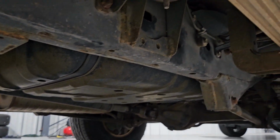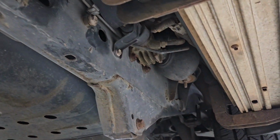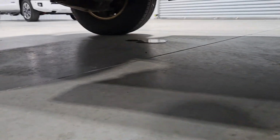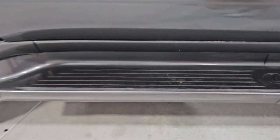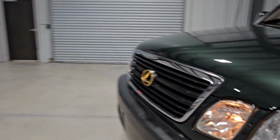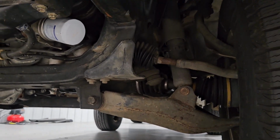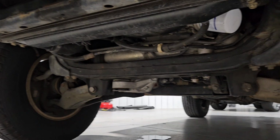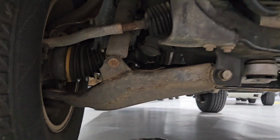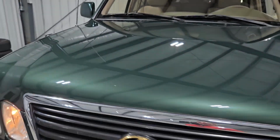You can see just some very minor surface corrosion on some of the weld points on the gas tank skid plate. A lot of this is dirt. Come on, Mr. Gimbal. Nice and dry under the oil pan. Rack and axle all look good, nice and dry. So yeah, that's what the undercarriage looks like.